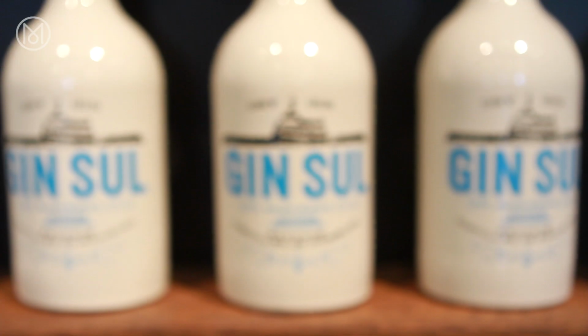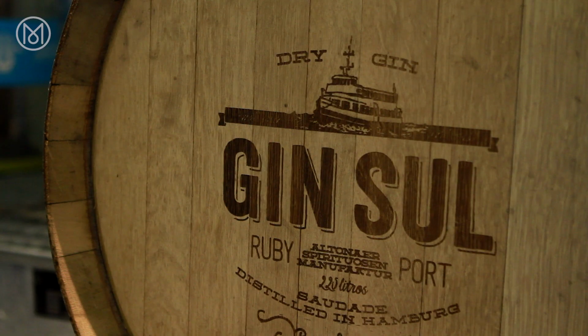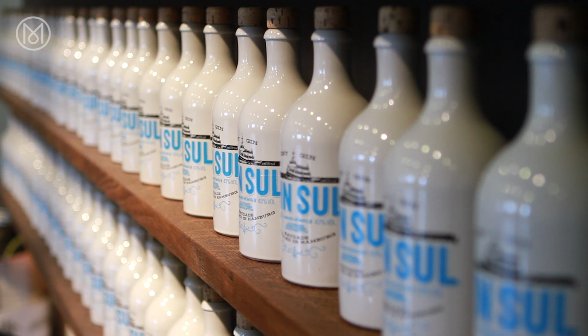We have this ship on the bottle because these ships were used in the Hamburg harbor since the 1950s. And then at the end of the 70s, beginning of the 80s, 6 were sold to Lisbon, and they were used as a ferry boat on their river. Both ships went down south, and that is why Sul is our name. It's because it's a gin of the south made in the north.